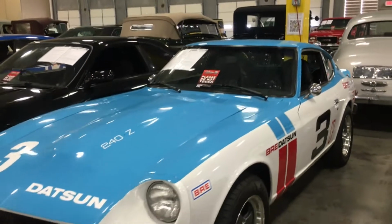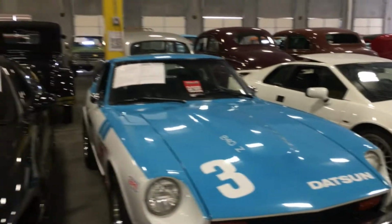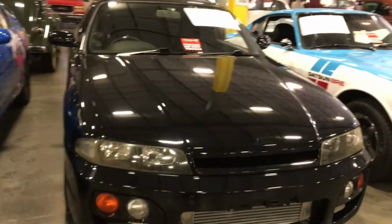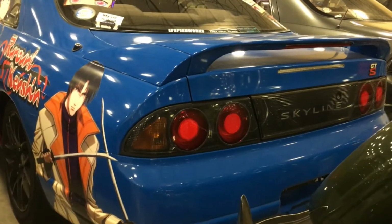Man, this is crazy. This is a very, very pretty Datsun. But although then looking at the R33 GTST, I think. Yeah, it is. I think this is R33 GTST, and this, I think, is the GTS-M, if I remember right. Wow. Look at this. Kinda love the Skylines.